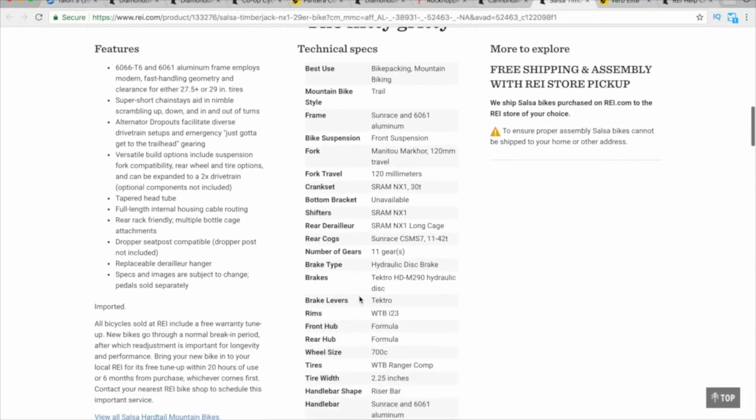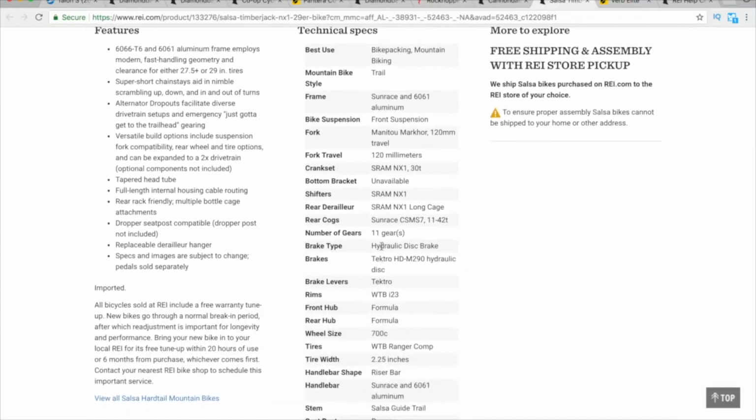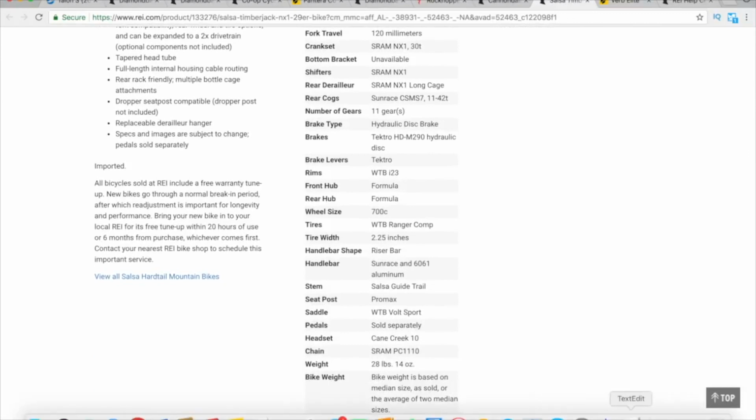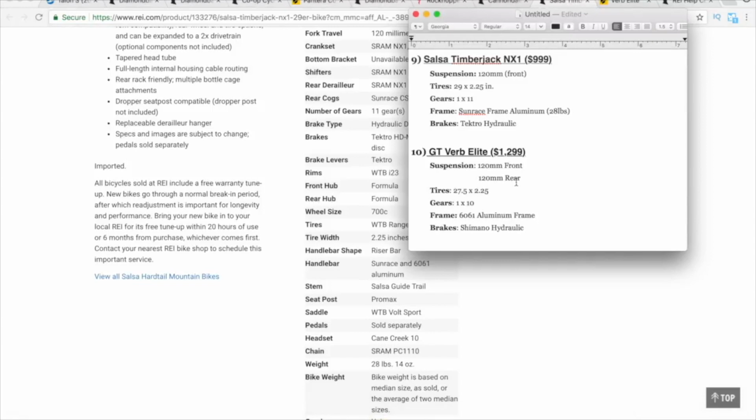It does come with hydraulic disc brakes again, Tektro, which isn't a bad brake. That's what I have on my Giant Talon. I love it. Love it, love it, love it. Okay, let's move on to the last bike.